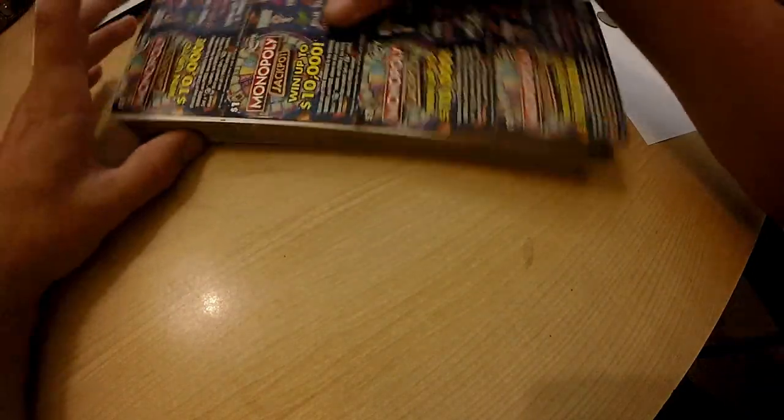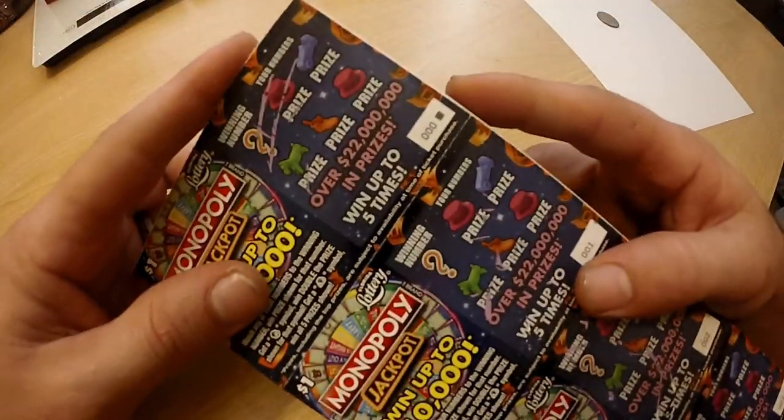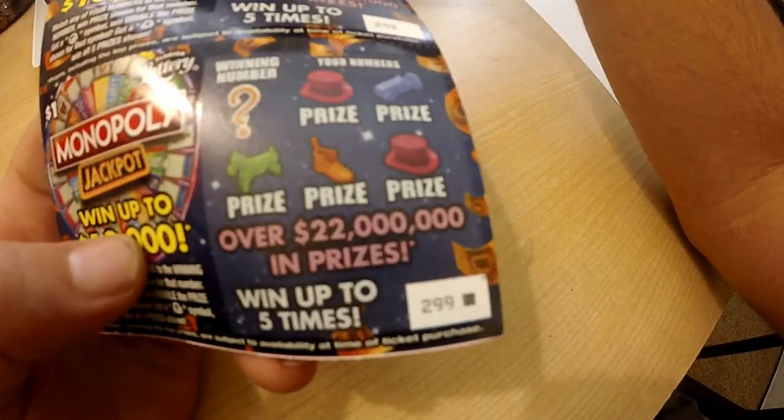But here's the brand new Florida Monopoly $1. We have the full roll, as you can see. Bear with me, it's a GoPro, and this is our first video like this. We're gonna see what happens. Here's the zeros. And full roll. The whole book by itself, all the way down to $2.99.